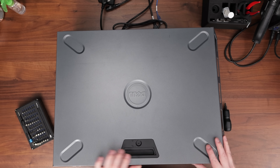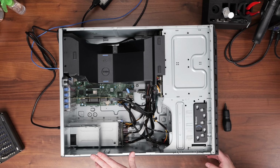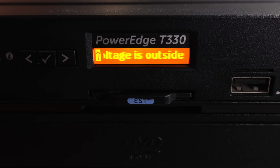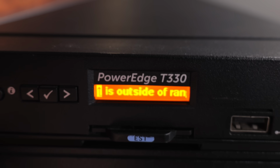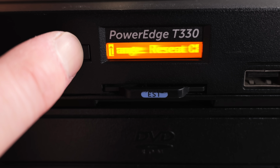Okay, so that's all of the hardware, but what's it like actually using this thing? Well, I was going to turn it on and start testing things, but I immediately got another error on the front panel. This time it wasn't about the power supplies or battery though. Instead it was giving me an error about CPU voltages being out of range and recommended reseating the CPU.